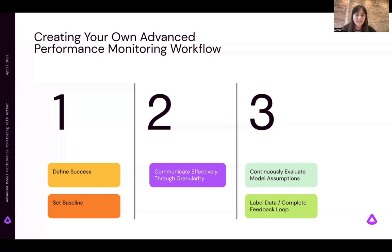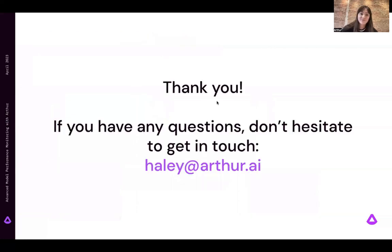And then finally, we didn't get too much into it, but Arthur does have the ability for you to actually label your data. So even if you don't get your ground truth right away, you can send in ground truth once you do receive it and complete that feedback loop. In that way, you are able to eventually report back on maybe business KPI metrics or traditional accuracy metrics as well, all within the same platform.